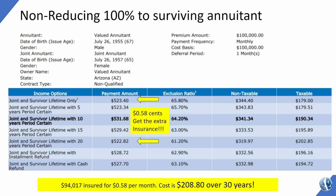God forbid both people get hit in a car accident and wiped out in the fifth year. You just guaranteed, for that 58 cents less a month, a cost of $208 over 30 years, $94,000 to your beneficiaries. So for that 58 cents, it's definitely worth looking at the guarantee periods on immediate annuities. Don't just do the joint only, look at a joint in 5, 10, 15, where the price point makes a lot of sense. In this case, with a 67 and a 65-year-old, the insurance company feels pretty confident one of them is going to make 20 years. As you can see, the cost here is only 58 cents for the guarantee.